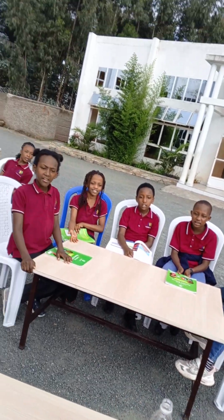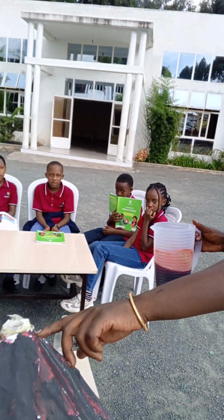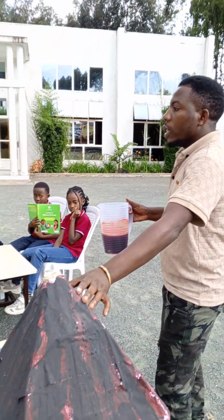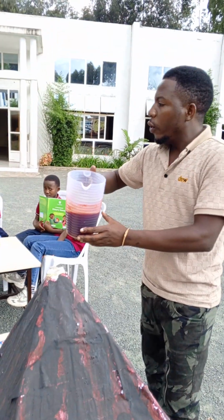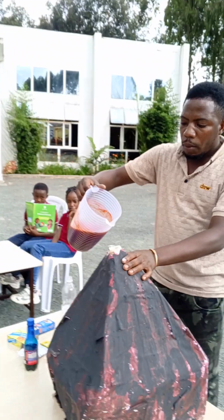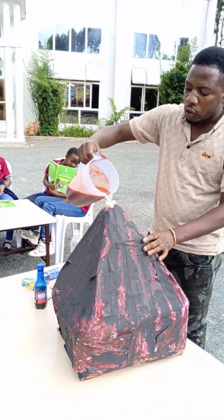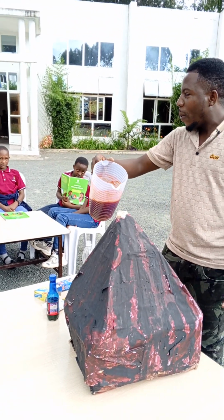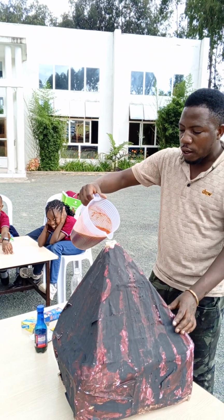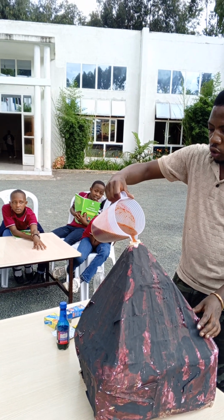She's asking, why am I not adding the bicarbonate of soda directly within this vinegar? No, the bicarbonate of soda should be inside the bottle within the paper machine volcano, such that by the time we add in the vinegar, we see how it is going to erupt. Let me see whether it is going to happen. Be observant. We are trying to make a paper machine volcano. Can you say paper machine volcano? Let's see what is going to happen.